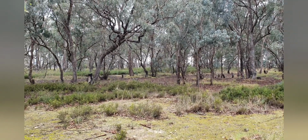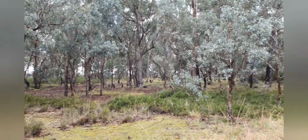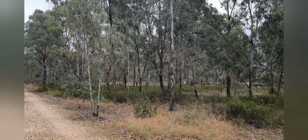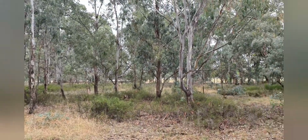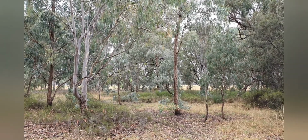That is so nice. I should take a picture of that. And it smells really good because it's been raining. The earth and the bark and the leaves are all damp. It's lovely.